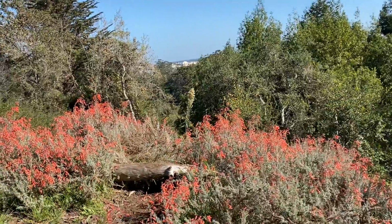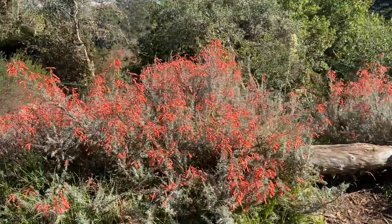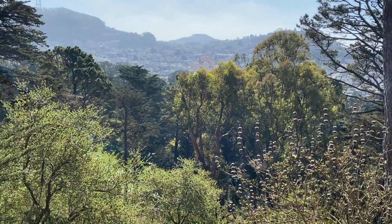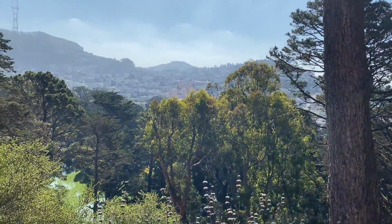How beautiful. You can see the city over there. Look at these beautiful plants. Oh my gosh, this is really nice. I think it's worth it to come up here and look at this. Hopefully you guys can see.